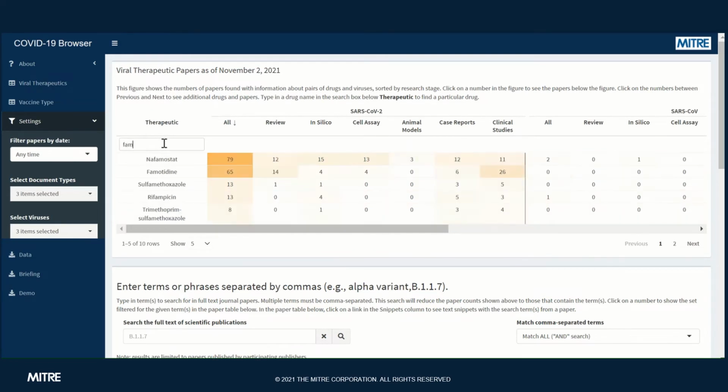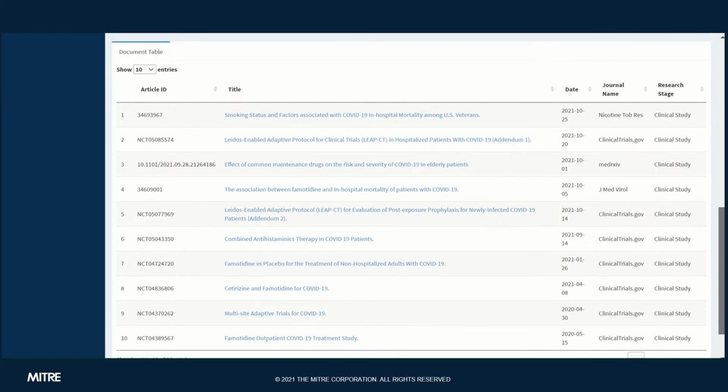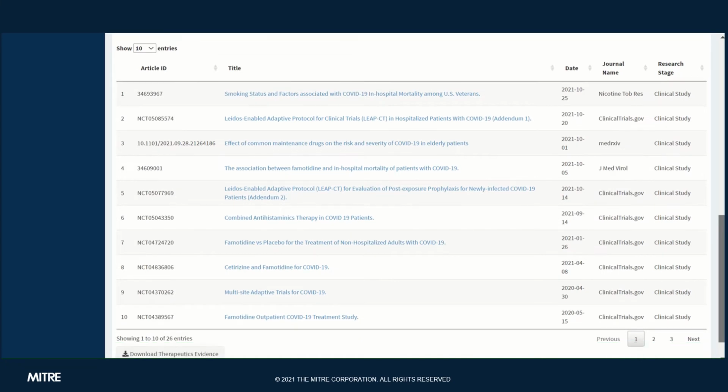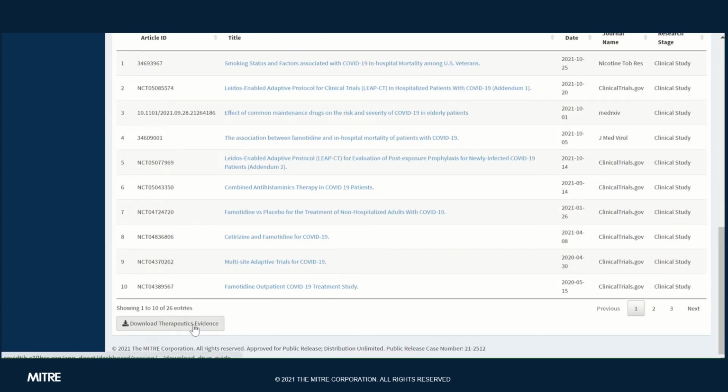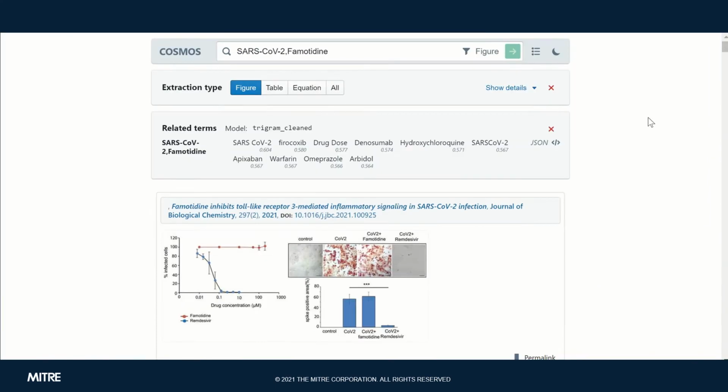Now let's say we want to look for a particular drug. We can type the name in here. Let's look at famotidine, and let's select clinical studies. Then if we scroll down, we get a table that shows the documents here with link outs. And we can also download this list of documents as a CSV file here. We can also link out to COSMOS for figures and tables about SARS-CoV-2 and famotidine from papers. Here on the COSMOS site, we see related terms and we see figures and tables from papers.